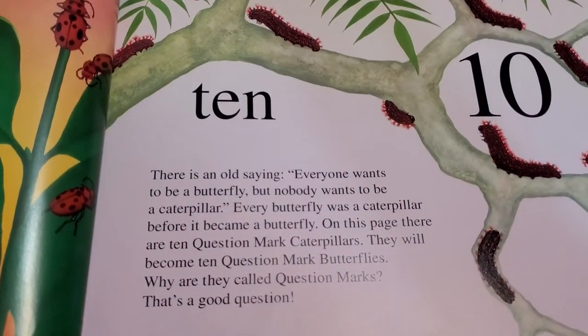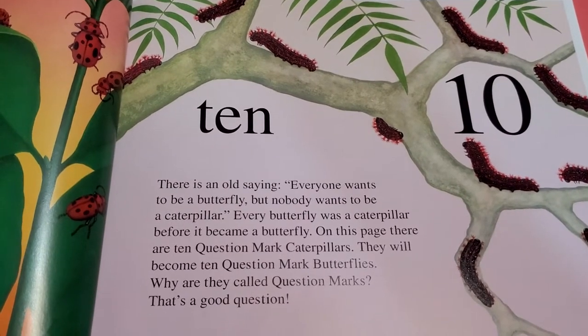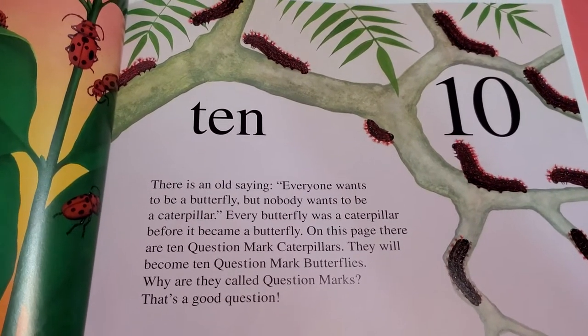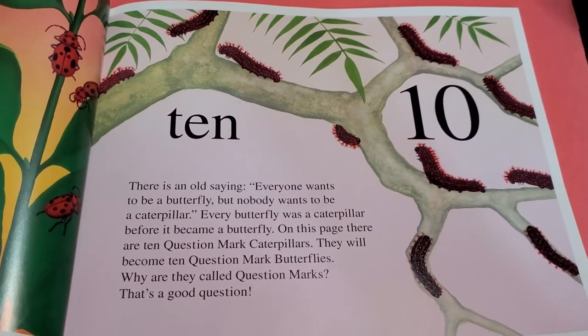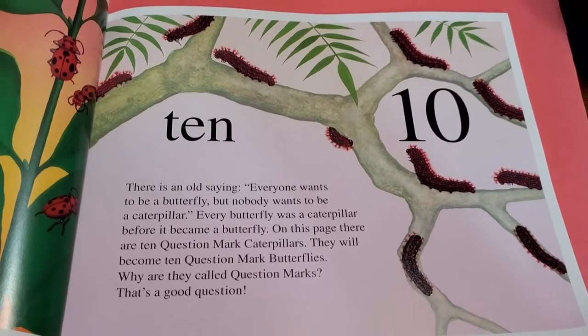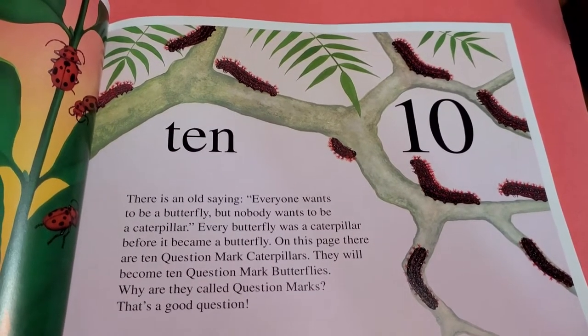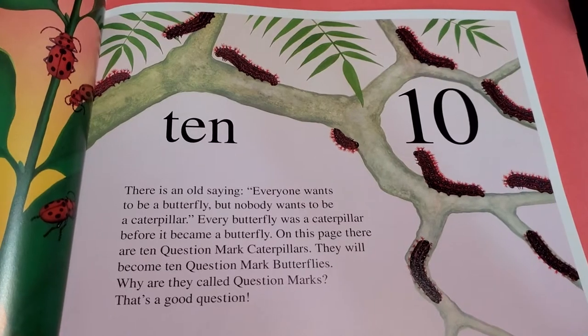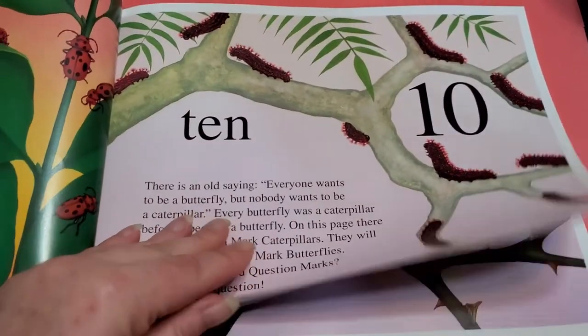Ten. There is an old saying, everyone wants to be a butterfly and nobody wants to be a caterpillar. Every butterfly was a caterpillar before it became a butterfly. On this page, there are 10 question mark caterpillars. They will become 10 question mark butterflies. Why are they called question marks? That's a good question.